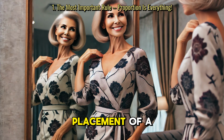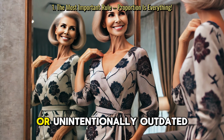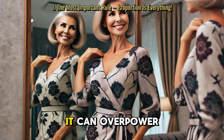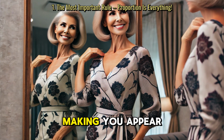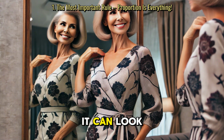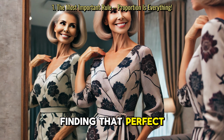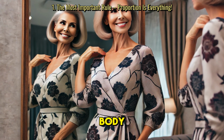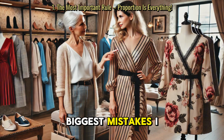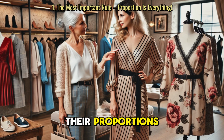The size and placement of a print can be the difference between looking effortlessly chic or unintentionally outdated. When a print is too large, it can overpower your frame, making you appear shorter or broader. When it's too small, it can look cluttered or overly busy. The key is finding that perfect balance that complements your body and enhances your natural elegance. One of the biggest mistakes I see women make is choosing prints that don't suit their proportions.